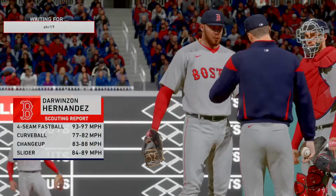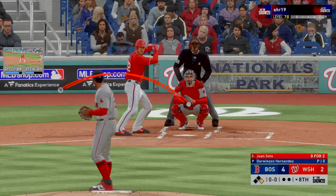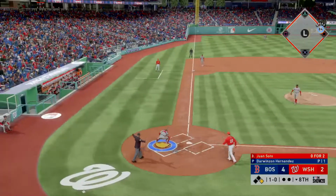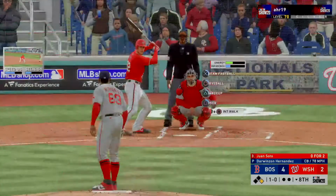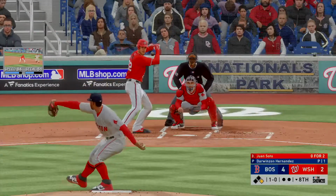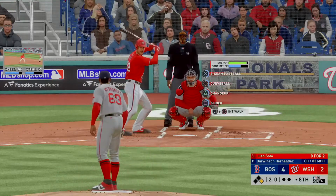So with a left-handed hitter waiting, they'll go to their own left-hander out of the bullpen. Number 63. First pitch on its way. Pitch is mishandled behind the plate, and it bounces away. And no advance. It's ball 1. Off-speed pitch in the dirt as he takes it for a ball.